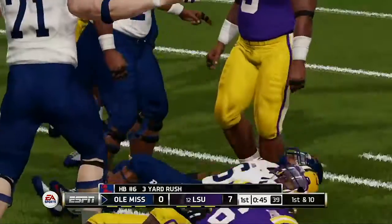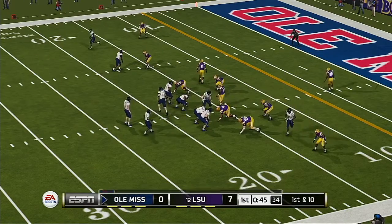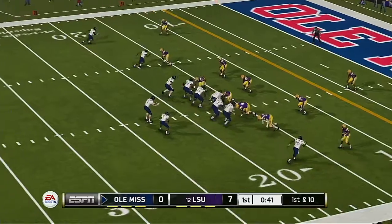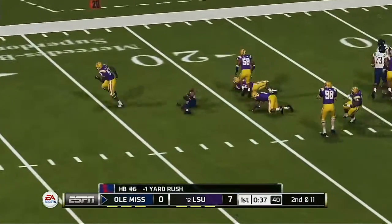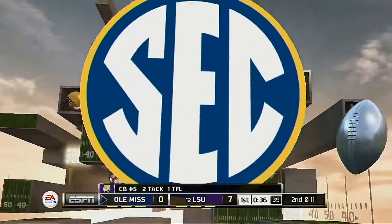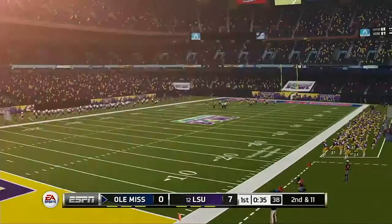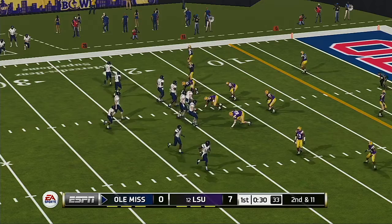He makes it out to about the 17-yard line. Little handoff. And they'll bring him down behind the line. The offensive line needs to do a better job of not only handling the defensive linemen, but getting up to the linebackers. That way the ball carriers will have a little bit more room to get to that second level. 2nd and 11 coming up now. Ball on the 18.